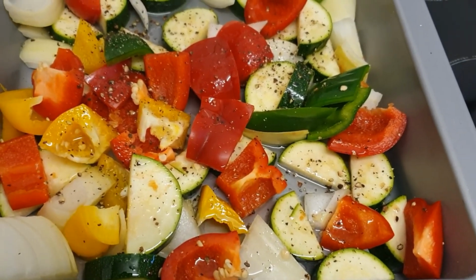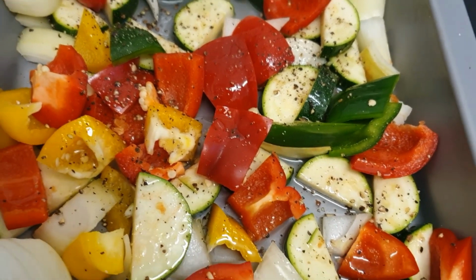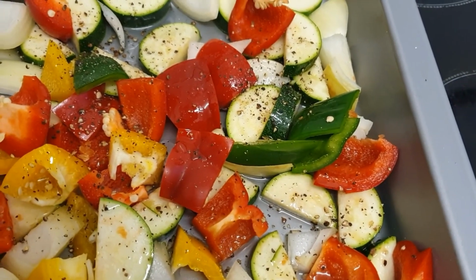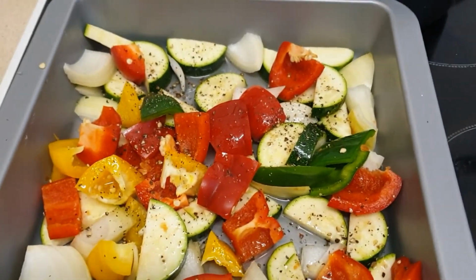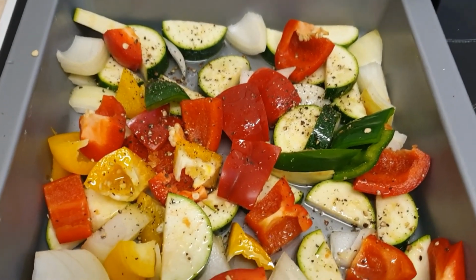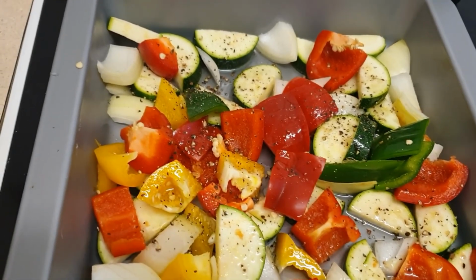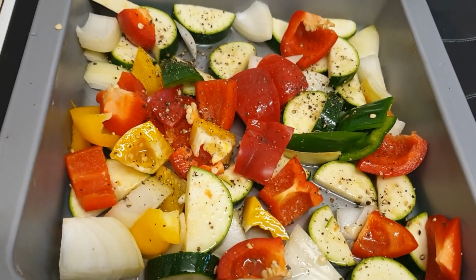I've added a bit of oil to them, sunflower oil, and I've also added some pepper and salt. But I'm thinking about using olive oil, but I'll have to see what the indoors says. Right, I'll leave this with you. I'll leave it now, and I'll come back later and show you when it's all cooked.